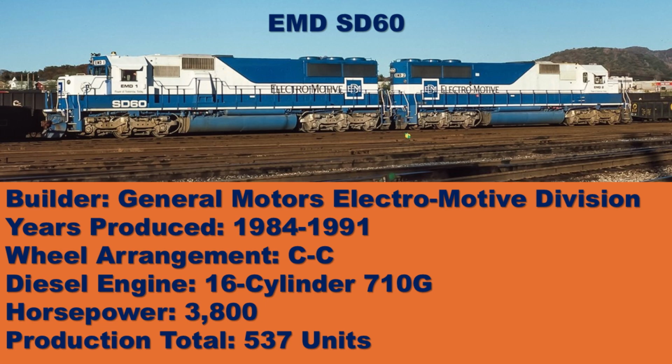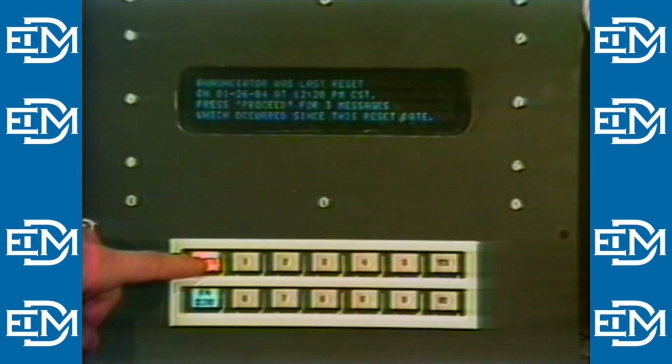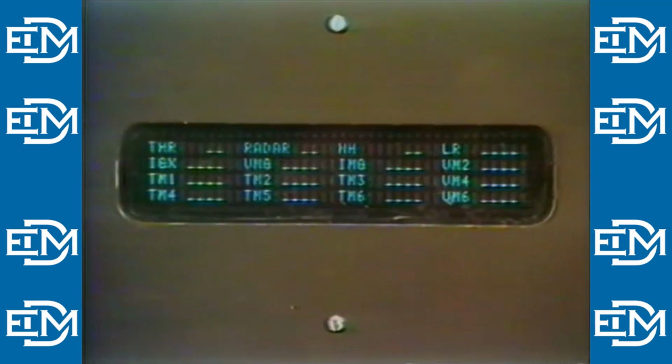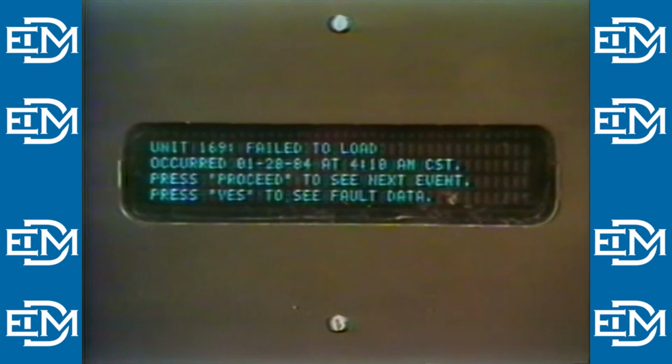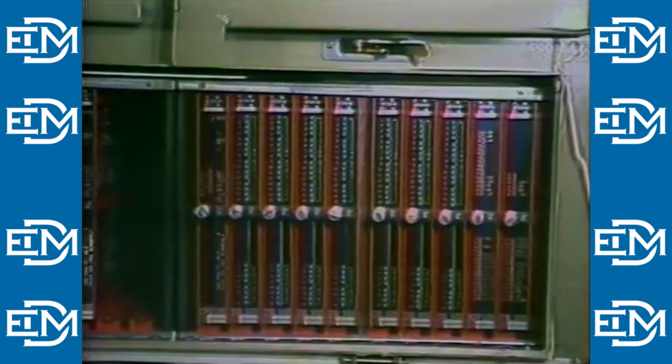In 1984, EMD outshopped the 3,800 horsepower SD60 demonstrator, the first locomotive equipped with the 2-cycle 710 series V16 diesel engine. It is also the company's first to officially feature microprocessor controls, as personal computers became feasible for consumers. This technology reduced the complicated arrangement of electrical and mechanical parts on board the locomotive, lowering maintenance and operating costs.